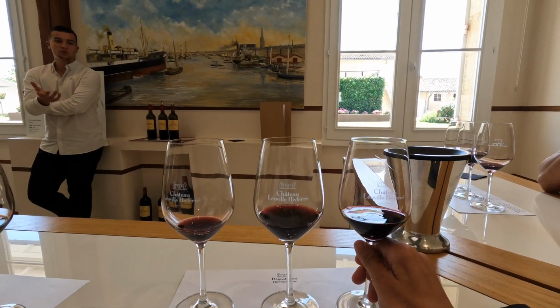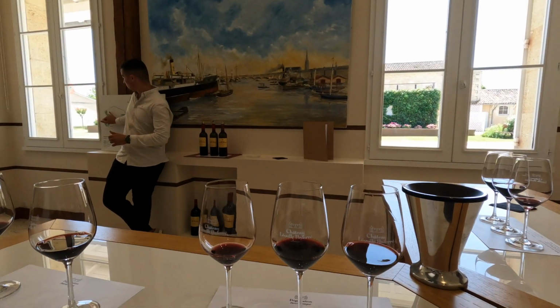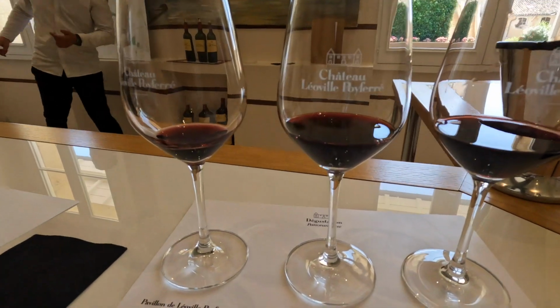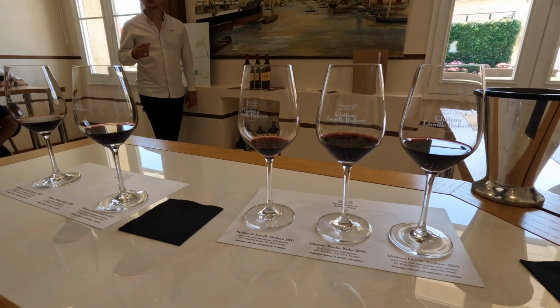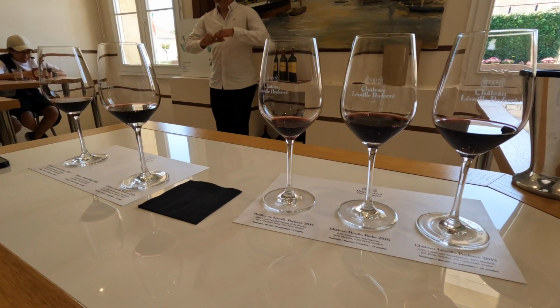The next one will be Chateau Moulin-Riche, the second chateau, the one we have here in the countryside. On the vintage 2016, it was really hot and dry. So when it's those conditions, we will fix that too, for example in the afternoon.